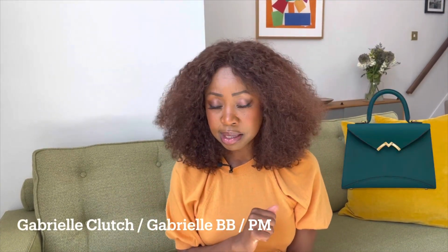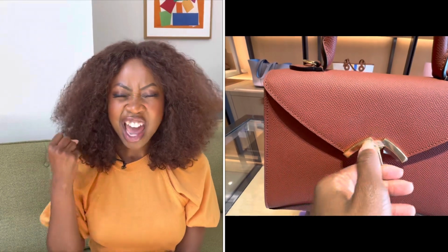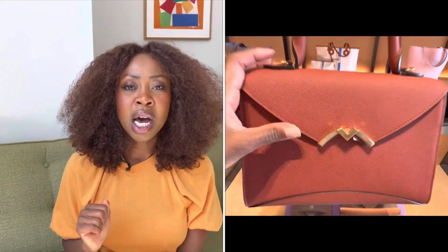You have a clutch, and then you have the Gabrielle, which is a top handle bag and comes in 2 sizes. Both of the bags are made from a very thick, robust, heavily textured karat leather. They have the full grain natural pearl lining on the inside, same as the Gabrielle. You see that typically in all of the Moynat bags. And both of them have the M clasp on the front to open and close the bags. Both are top handle bags.